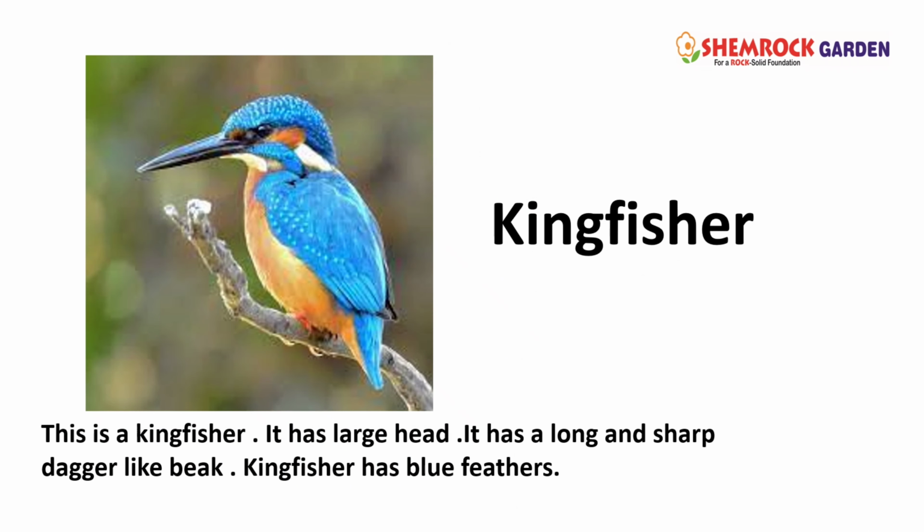Look at the picture. This is a kingfisher. It has a large head. It has a long and sharp dagger-like beak. Kingfisher has blue feathers.